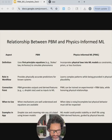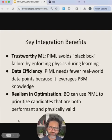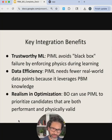And then feed that into a training system to do those predictions for that specific recipe for the specific conditions. Key integration benefits: trustworthy machine learning. So PIML avoids the black box. By enforcing physics, you can make sure that you produce stuff that is trustworthy, that is believable, and is known to work in the real world. And this is key when working with formulators.